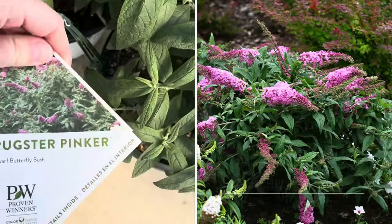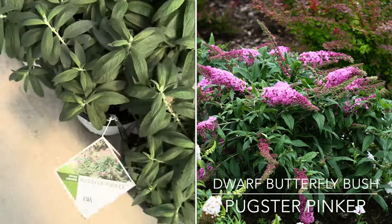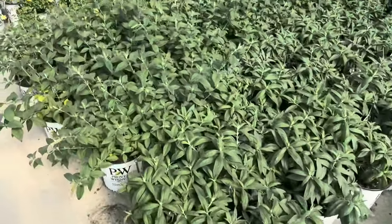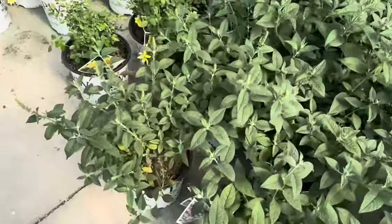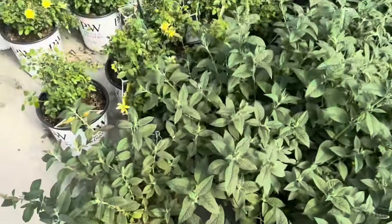Pugster Pink. Pugster Pinker, all $29.95 each. Miss Violet again.